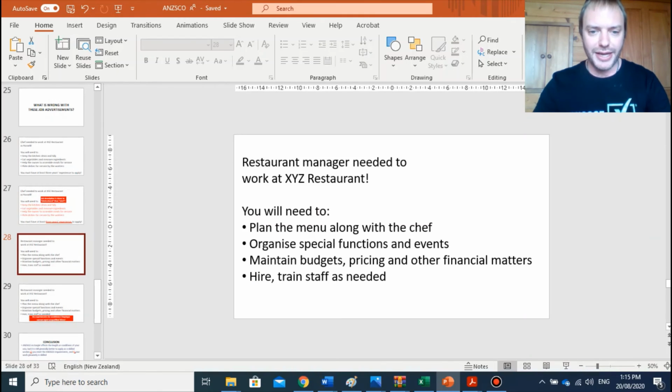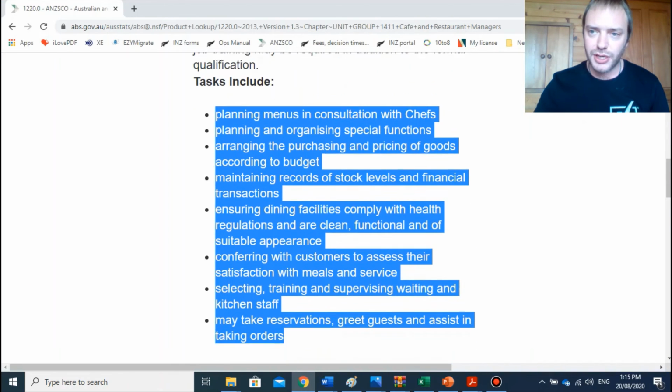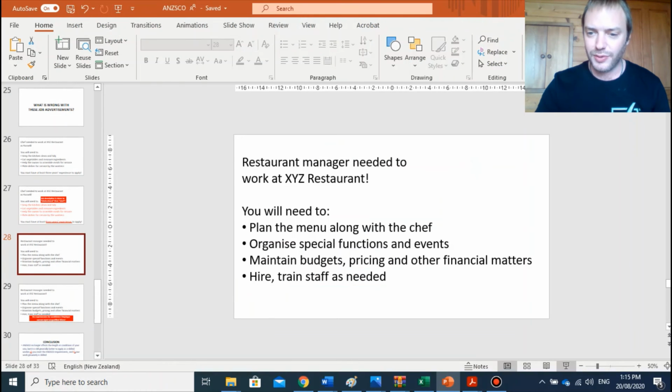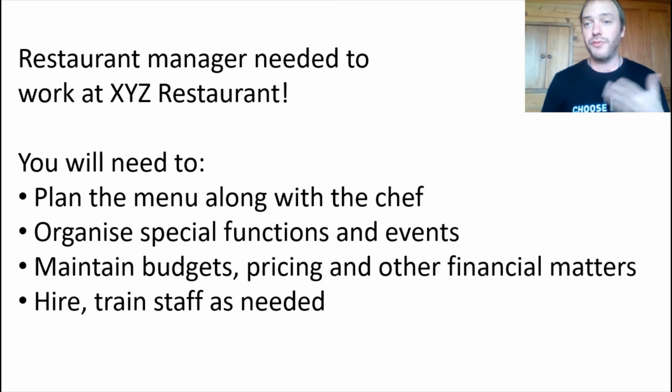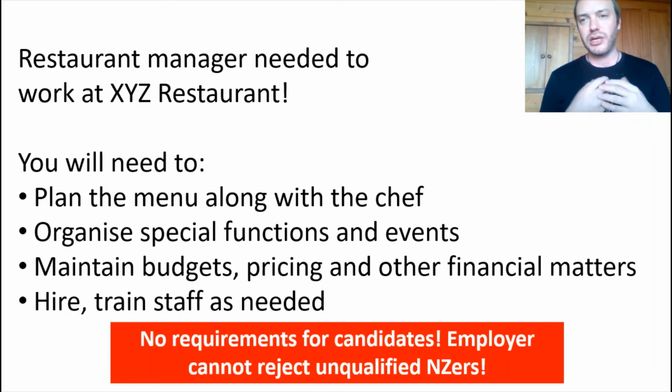Well, let's take a look back at the ANZSCO, and we can match these tasks to the description in the ad. You might not be able to read this, but I can tell you that they are quite similar. The job description in the ANZSCO matches quite closely with the ad. So this is a fine job description for Immigration New Zealand. But there's a problem. They have not required any experience or qualifications.